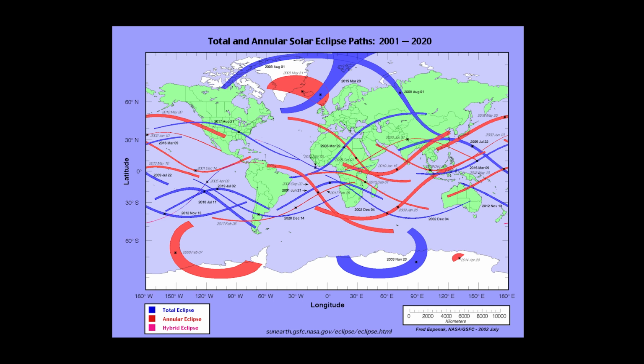But those total eclipse paths are in blue, and then the red eclipse paths are the annular eclipses. Okay? And there's even kind of a fuchsia color on here. It's hard to see. But those are called hybrid eclipses. And if we get time at the end, I can mention what those are. But those hybrid eclipses, that's where you see these really, really thin bands. Okay?